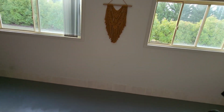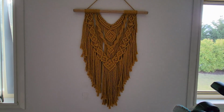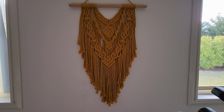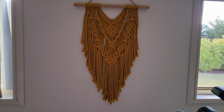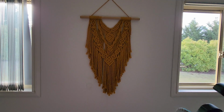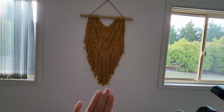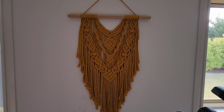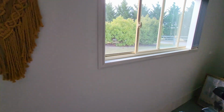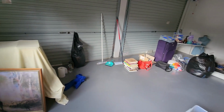And we have this beautiful macrame here. I did purchase this one because I don't know how to do macrame. I'm sure I could learn, but that is another craft rabbit hole I do not want to go down. So I purchased this from a lady who lives about an hour away from here, so local. In Australia, I live in the countryside, so it's local.